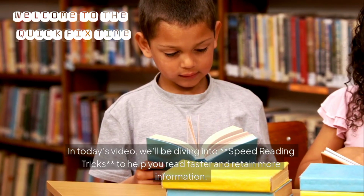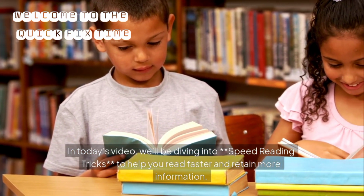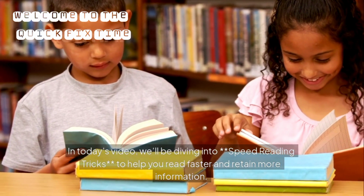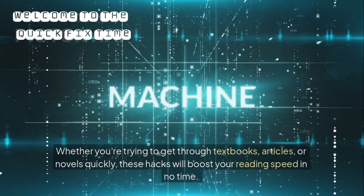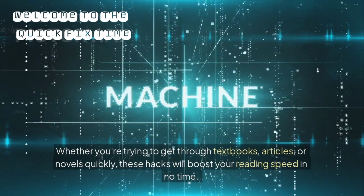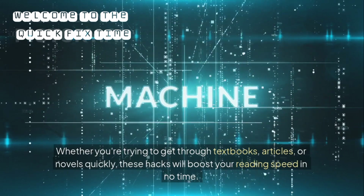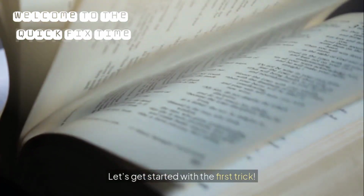In today's video, we'll be diving into speed reading tricks to help you read faster and retain more information. Whether you're trying to get through textbooks, articles, or novels quickly, these hacks will boost your reading speed in no time. Let's get started with the first trick.